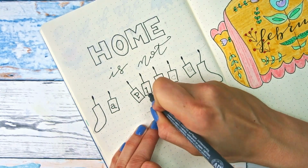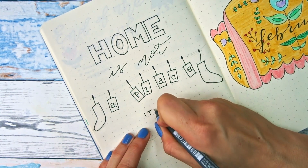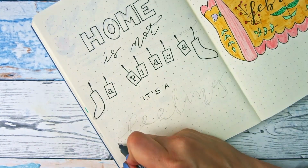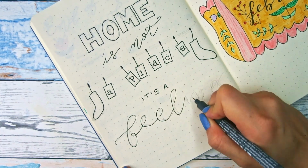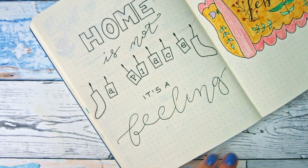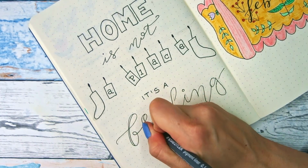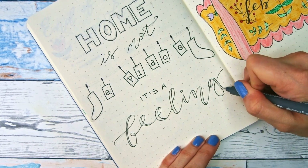And the quote that I chose to go along with my cover page is, "Home is not a place, it's a feeling." And I just thought it was so fitting for the theme and for the general cozy hygge vibe that I was going for in this whole setup.